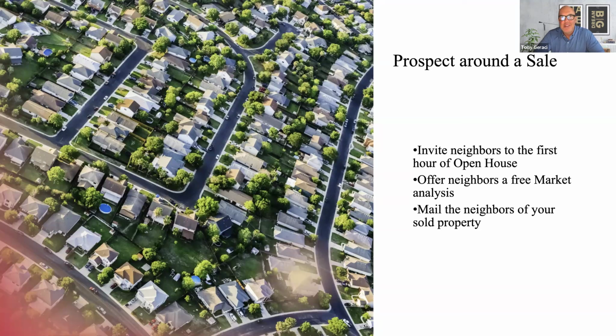You're not telemarketing, and those rules are for those companies calling thousands and thousands of people, not just 20 people in a neighborhood inviting them to an open house. Right. It's an invitation to something. That's absolutely true. You can offer the neighbors a free market analysis.